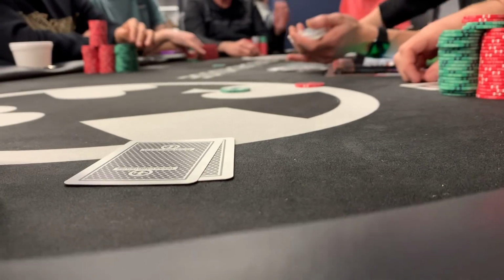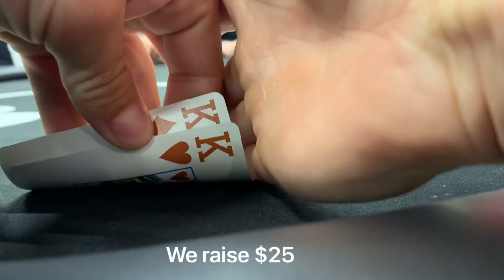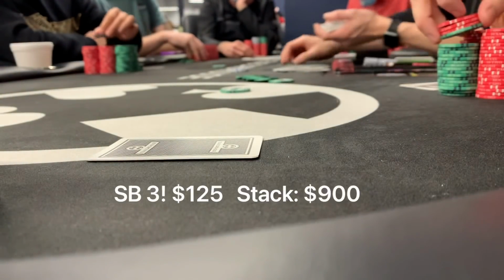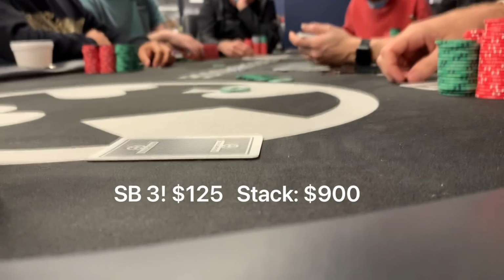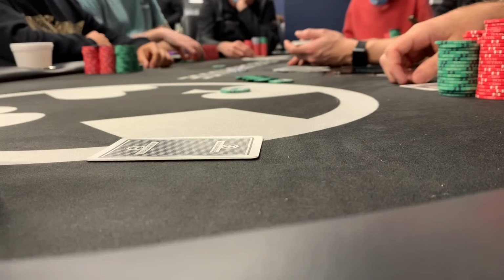With our third pocket pair of the night, we look down at pocket kings, King Kong, under the gun. Make it $25. Button calls before the small blind squeezes it to $125. In theory, the small blind should be super strong here. We opened under the gun to 25, and now he's squeezing from the big blind where he could just call.